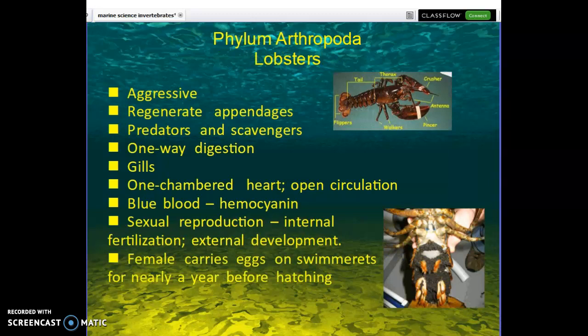Okay. All right, the first group of crustaceans I want to talk about are lobsters. They are actually very aggressive. They're predators and they're scavengers, so they'll go around and eat things that are dead or dying. They have gills. They have a 1-chambered heart with open circulation, so that basically means their blood is not in vessels like ours is. It just pours over the organs. And their blood truly is blue, unlike what people have told you about our blood. They have sexual reproduction, so there are separate male and female animals, and they fertilize internally but develop externally. Here's a female, and all this black stuff is basically fertilized eggs, and she carries them around until they hatch.